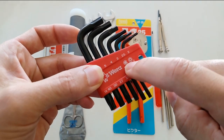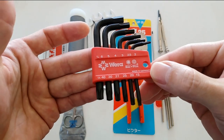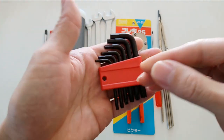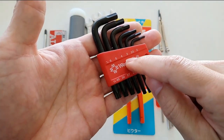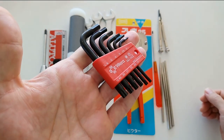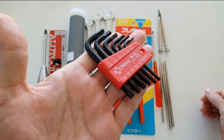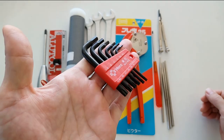So you got the Hex and then you got the Torx. So it wasn't a mistake. So, with the old Wera logo, not the current one. So that kind of tells you there, at least, that it's not a current production item. I believe this was in the late 90s.